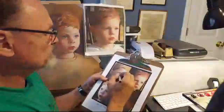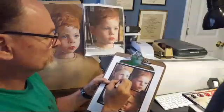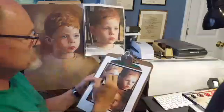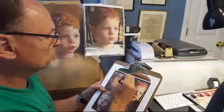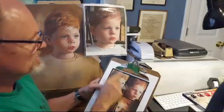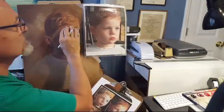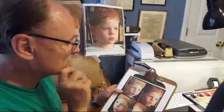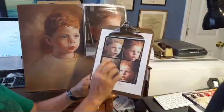Then I can come up here and make the same notes on this one, the one that faces the right way. So in a few minutes when I begin to paint, all I have to do is look at these notes here and go, oh yeah, his forehead is a little low. I need to raise up the hair there, and so on and so forth. And the big job is making the eyes smaller. And I saw all of that because of this.